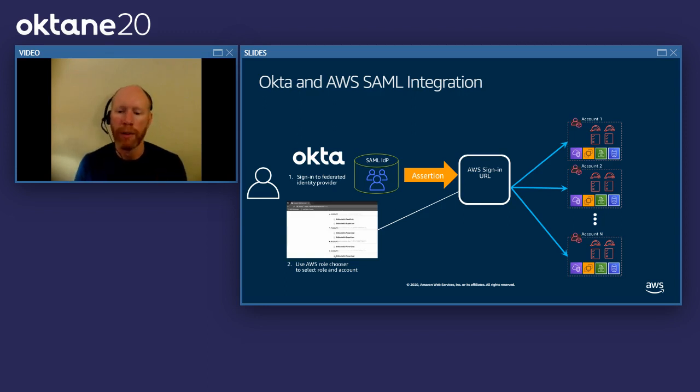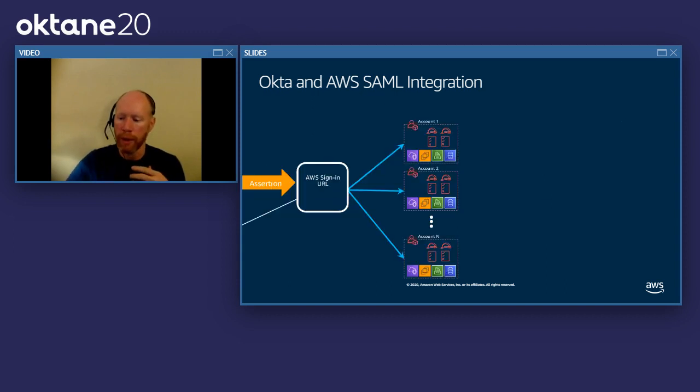So here's a visual representation of what that flow looked like. You had the user signing into Okta, the single sign-on, choosing the AWS app. They would then have a SAML assertion sent to an AWS sign-in URL. If they were assigned multiple accounts or multiple roles, they'd be presented with a user screen to allow them to choose which account and which role they wanted to use. And then they would be federated with temporary credentials into that particular AWS account. So a pretty straightforward flow, and that's what it looked like.